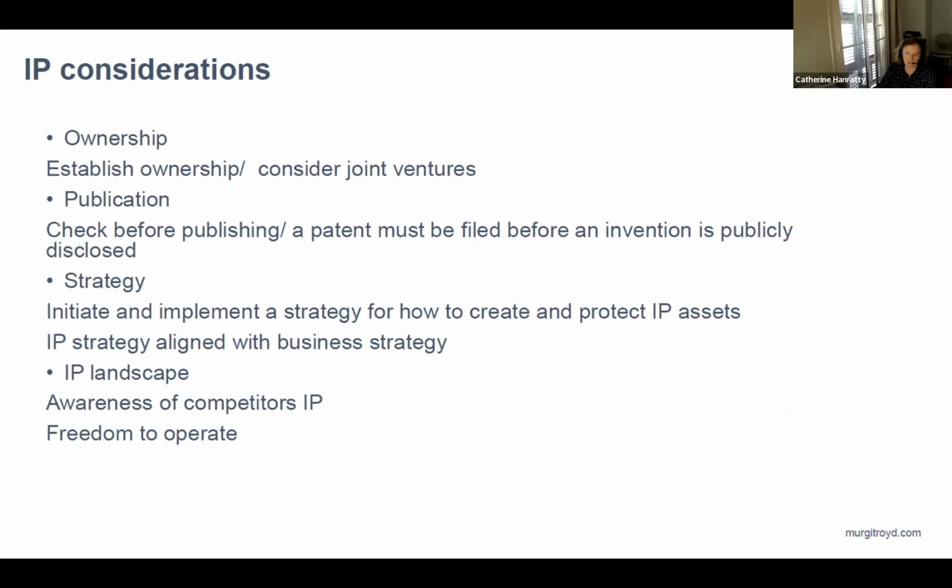The strategy should be developed and grow as the business grows, and should be aligned with the business strategy, and also having a good awareness of what's going on in the IP landscape.